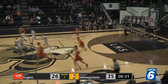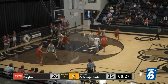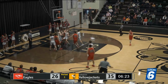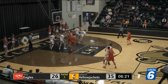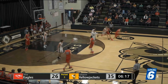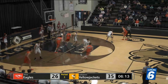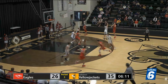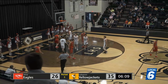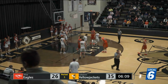Long comes away with it. Over to Gordon. Back to Long to Jones. Underneath to Roman. Shot up. No good. Long comes away with the offensive rebound. Almost stolen away by Zimdars. Jones is able to track it down. Underneath to Roman again. Brady Hayes picks up the foul. Be his first. Team foul number 3.